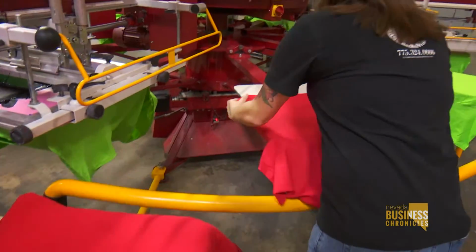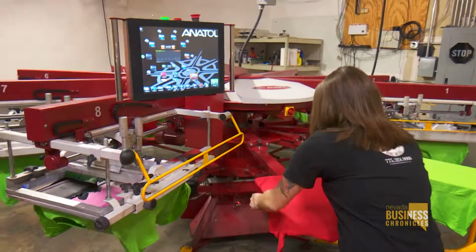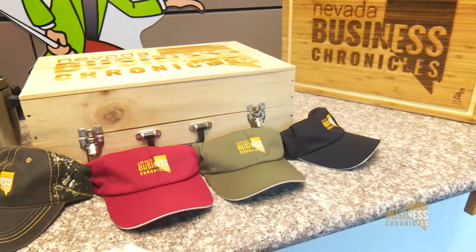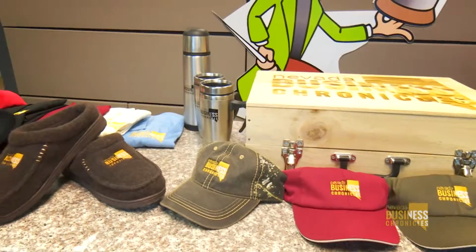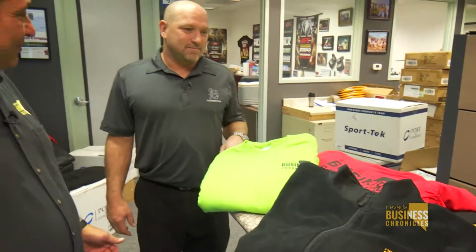So what is this octopus-like machine? So Mitch, this is our automatic screen press machine. This is where we can do thousands of t-shirts per day. This is truly unbelievable what you've put together here, and we've only scratched the surface. Let's take a look at some of the things that you've actually done for us.